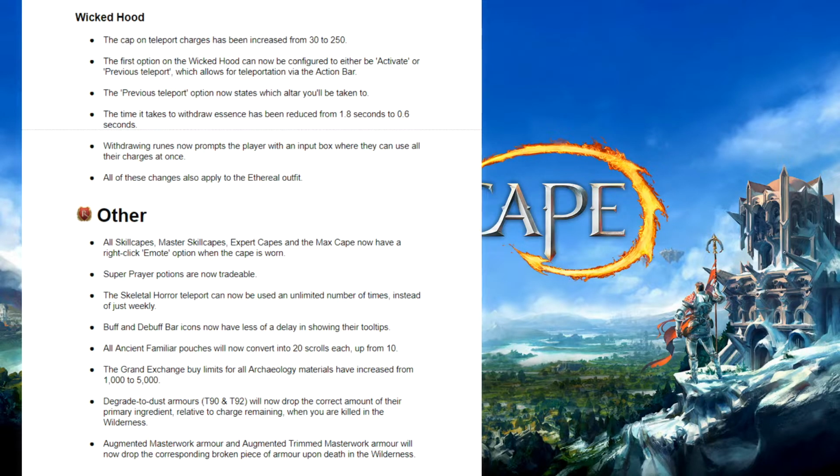I think this was an overwhelmingly net positive update. Even though they made elite armors much more viable compared to their counterpart, I wish they would have also balanced according to Trim Masterwork armor and melee.